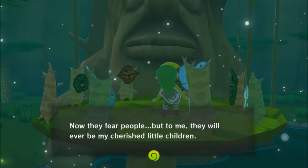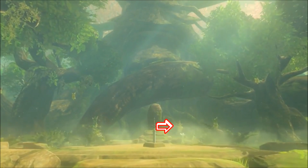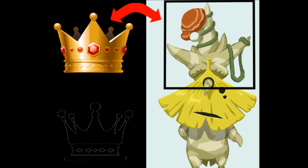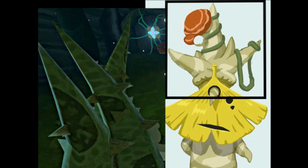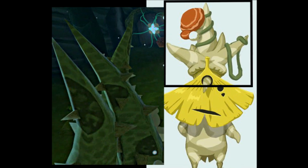Another possible difference is that while the other Koroks have the ability to fly with the help of a deku leaf, it's unclear if this Korok can fly, as he doesn't have a deku leaf with him. Notably, this Korok's head appears to resemble a crown, possibly to signify his rank as the elder or leader, especially given the red hat situated on top of his head being held by a green string wrapped around the spiky vine-looking things on top of his head.